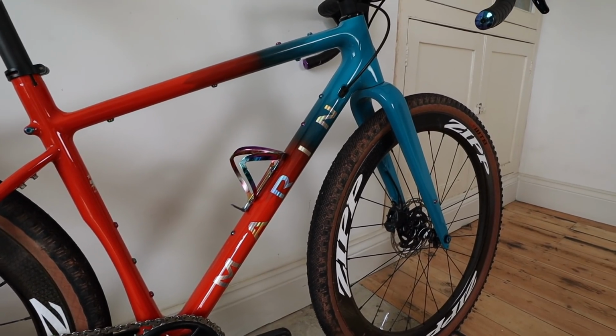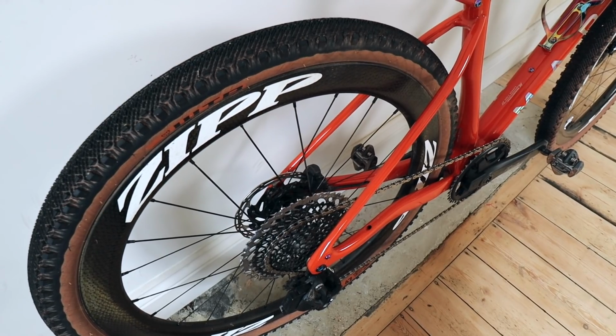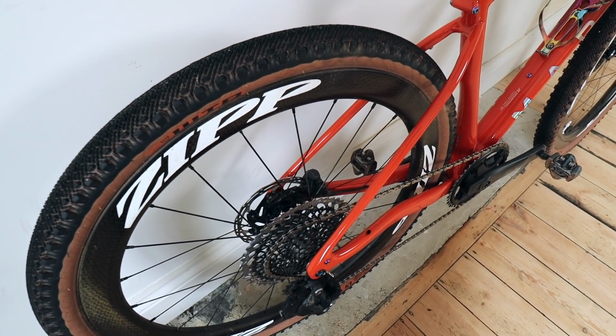But oh my goodness, this bike, it's incredible. It's got the most beautiful paint job. It's got Zipp 303 650B wheels. So smaller wheel size means that I can run bigger tyres and get a bit more comfort on any rough sections in gravel races. So that's super cool. I've never run 650Bs before and I'm really, really liking it. I've got the WTB Venturers on here. I think these are 47C.